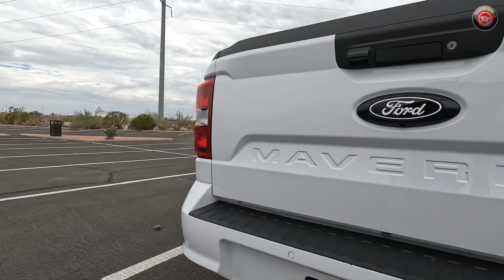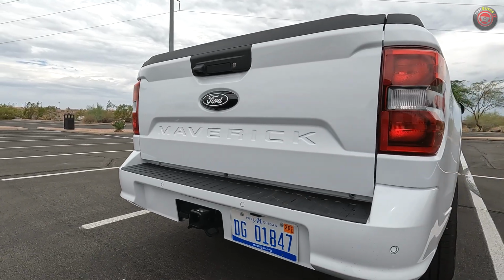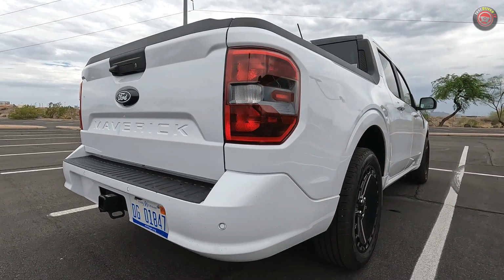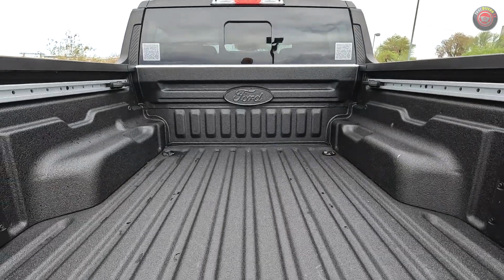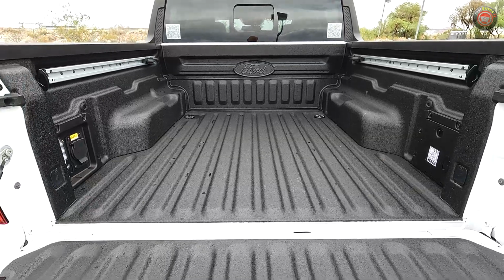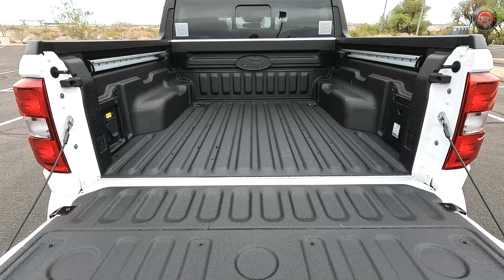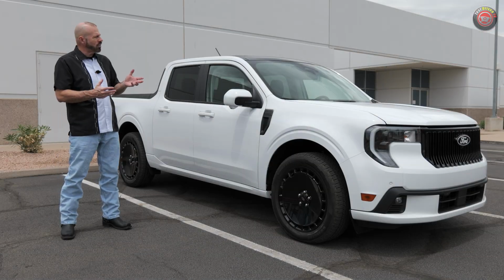Coming around the back, you can see that this has a nice planted look as well because of that lower cladding, this body color. Popping open the cargo box, I just want to show you some of the features back there. This has a spray-in bed liner, standard with this. This has the cleat system and rails, the power outlet, and the lighting in the back. So this is a fully loaded truck. It's got all the bells and whistles on it.